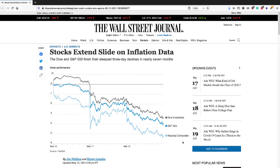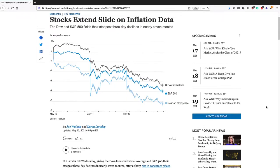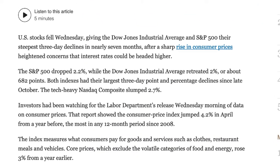We can see here on this article from the Wall Street Journal that the NASDAQ Composite has moved down fairly sharply over the last 3 days, and it does say that U.S. stocks fell Wednesday, giving the Dow Jones Industrial Average and the S&P 500 their steepest 3-day declines in nearly 7 months after a sharp rise in consumer prices heightened concerns that interest rates could be heading higher.